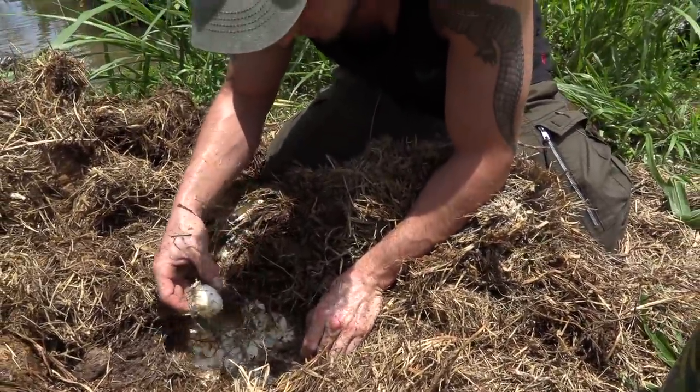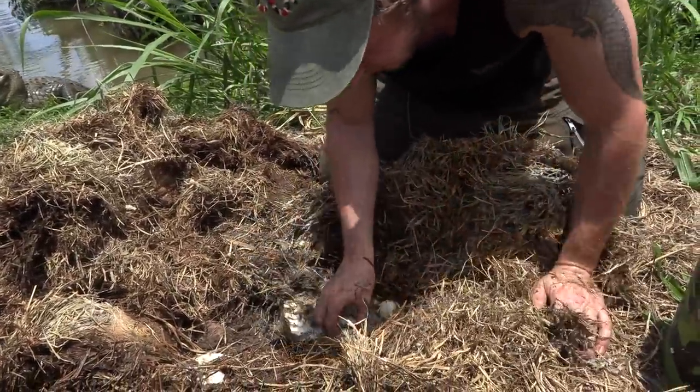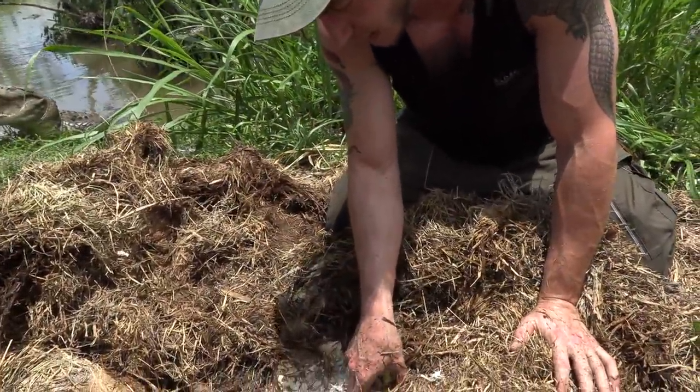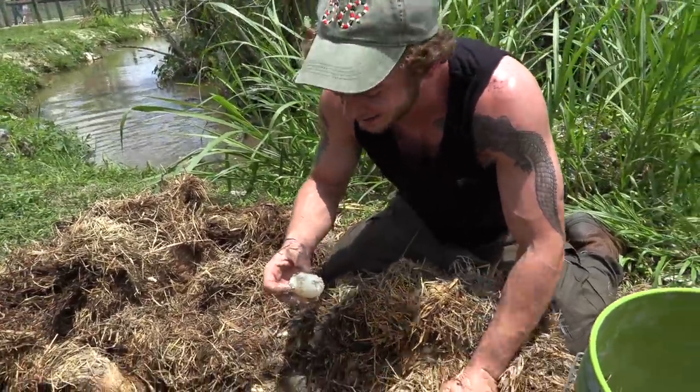This one's crushed. It's no good. Oh, there's a lot of crushed eggs in here. This one's a bit destroyed, but we'll still put it in, because even if it's cracked a little bit, if you take care of the egg right, it'll still develop and hatch. This is like a bunch of rotting eggs.